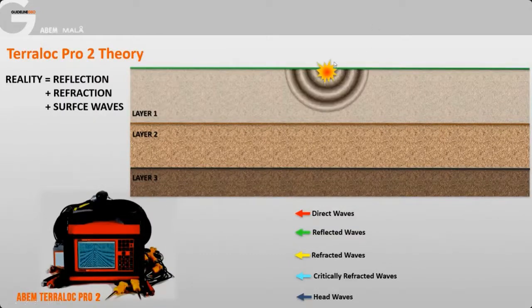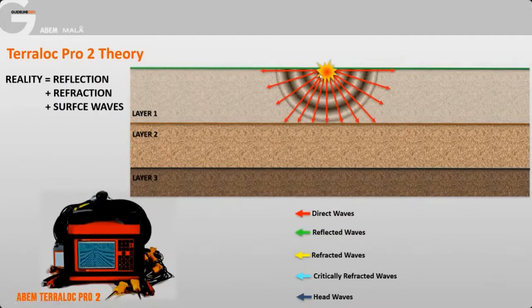So we have our seismic event, and let's say, for example, this is me hitting the ground with a hammer. So the first thing we have is direct waves. These are waves that have not been affected by anything. They're moving through a layer that is homogeneous, i.e. it doesn't change, it's the same velocity throughout. And they just travel out, they spread out in a straight line in all directions.